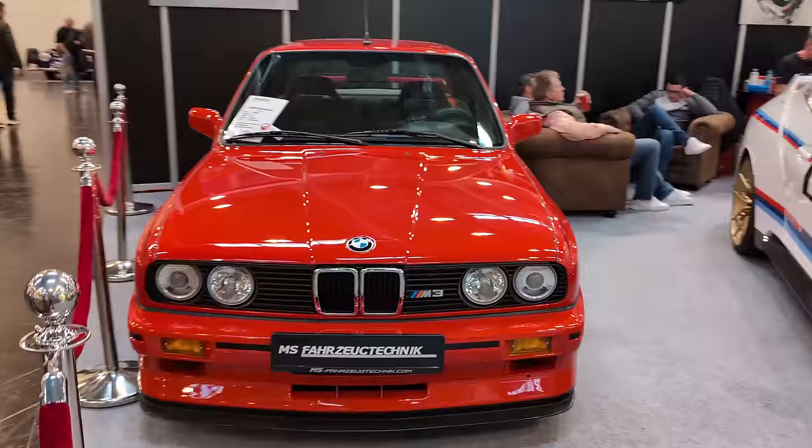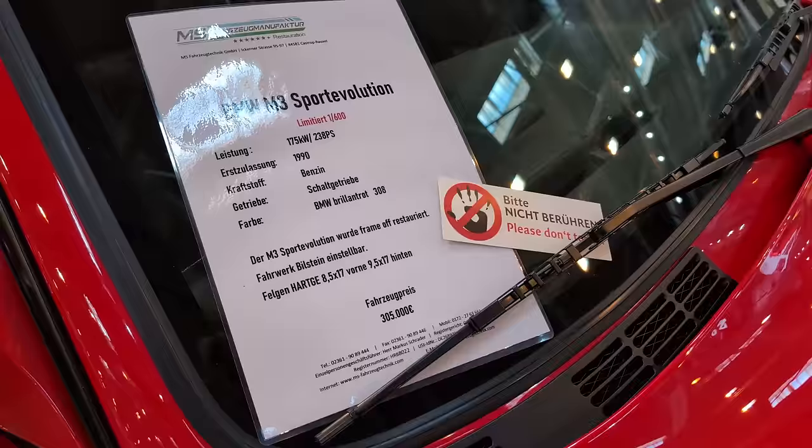I think these are like a restored version, it must be. So yeah, this one's 305,000. It's about the same price. Frame off restoration. So these guys are doing frame off restorations of E30 M3s. Let's see if we can get a closer look.